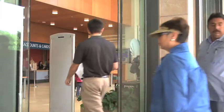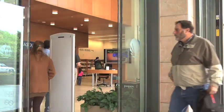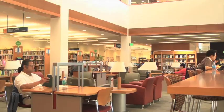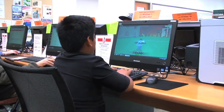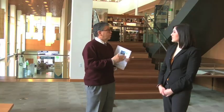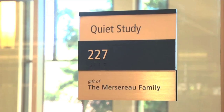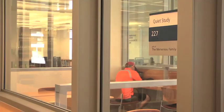During the reconstruction, the library incorporated many ideas from its visitors. Their impact can be seen everywhere. The community really wanted a welcoming environment. They wanted to break stereotypes of a library. We do have some quiet rooms in which those that expect a little bit more quiet when they come to the library, they can use those.